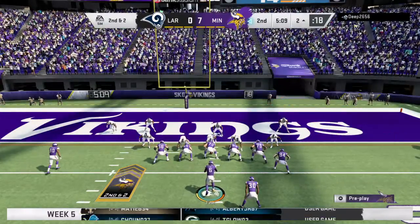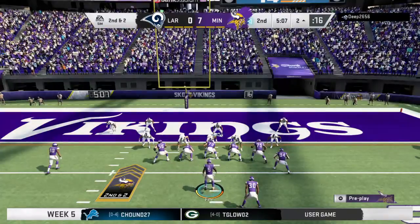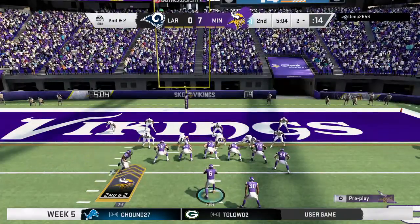Watch safety creep. Watch safety creeping. Safety's creeping. Wide, get wide. Check it, go.